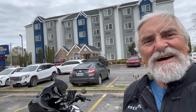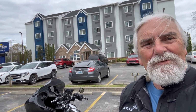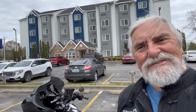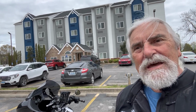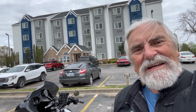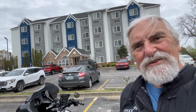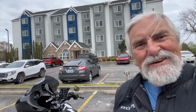Today I'm in Tuscumbia, Alabama. It's an interesting little town with quite a few things to see. It's got Helen Keller's home. It's got the Alabama Music Hall of Fame. It's got the Natchez Trace Harley Davidson. And of course the Natchez Trace is just a few miles down the road. I'm going to ride it today. So let's get on with this.